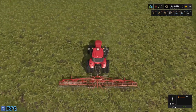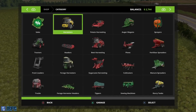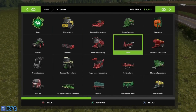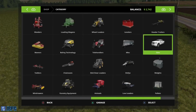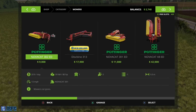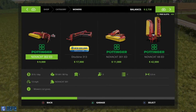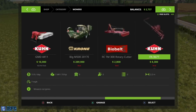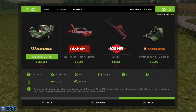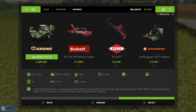So I was talking last time out about the possibility of bringing in a Big M. You can see if I go to mowers, where are mowers? Here we go. You can see I had over 600 slots. Now I only have 428. So yeah, we have lost around 200 or so mod slots. And if I want to bring in a Big M, that's another 22 slots gone.